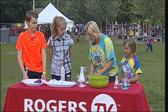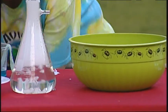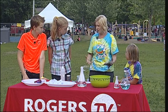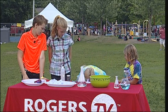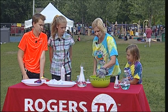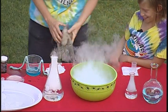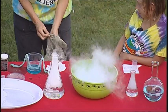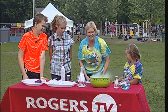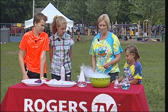Okay. So what we're going to do is we're going to use this giant bowl here. We're going to put a big handful of dry ice into it, which is actually frozen carbon dioxide. Dry ice is a little bit special because it turns to gas immediately, which is called sublimation. So I'm going to put a tiny bit more in there to see if we can get it really going. It's like a witch's cauldron. It kind of is, and the bubbles, they're white. That's so cool.